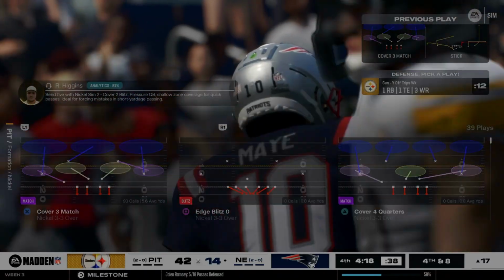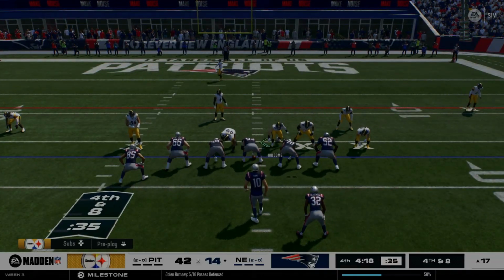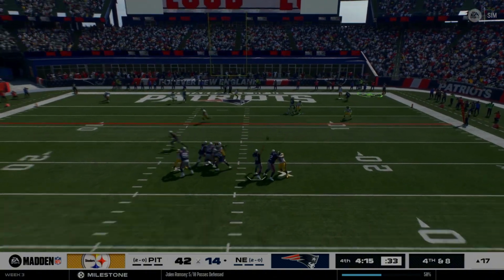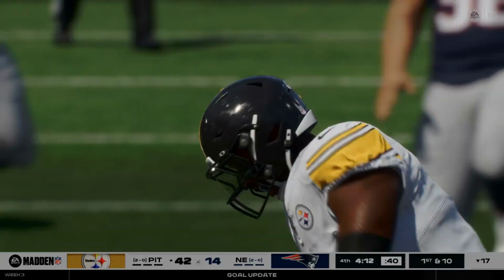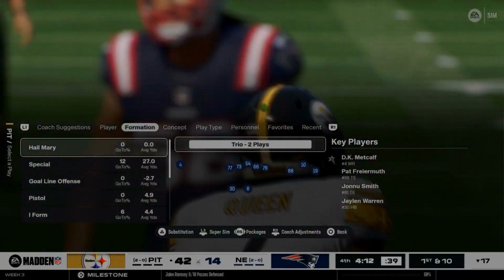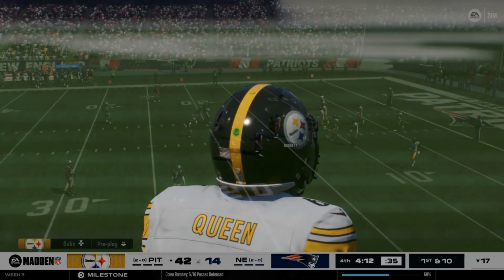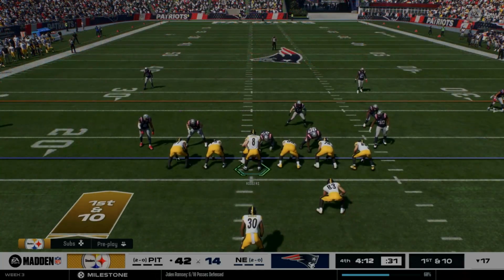Even with such a big lead late, the effort hasn't lapsed one bit. If the offense wants to score some points in this one, they're going to have to earn it. These guys are not giving up anything. And it's incomplete. They cannot convert, and they turn it over. The Patriots come up empty on 4th down, and this 10-play drive winds up yielding nothing.